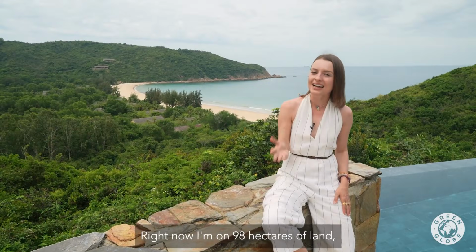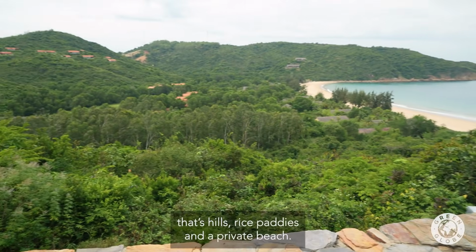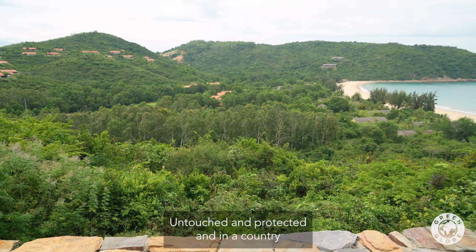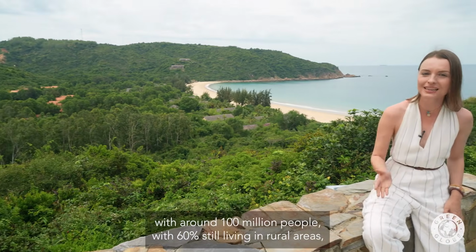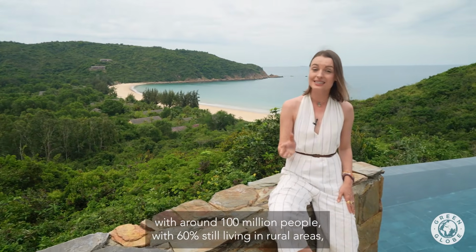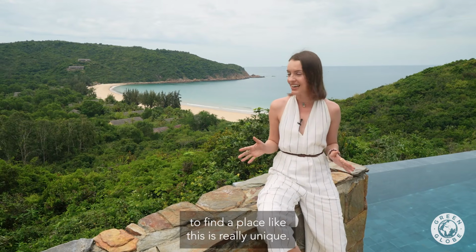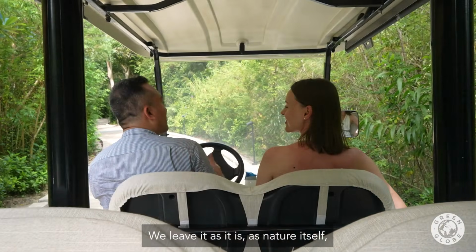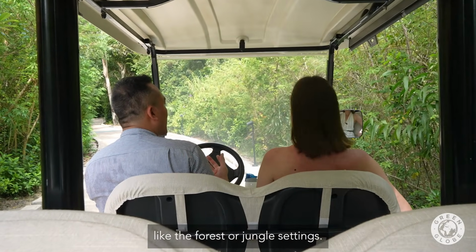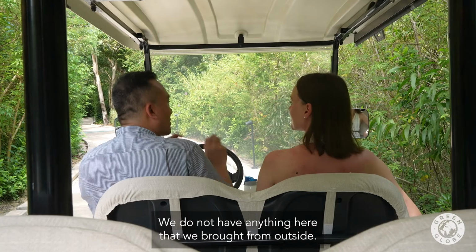Right now, I'm on 98 hectares of land. That's hills, rice paddies, and a private beach, untouched and protected. And in a country with around 100 million people, with 60% still living in rural areas, to find a place like this is really unique. We leave it as it is, as the nature itself, like the forest or jungle settings. We do not have anything here that we brought from outside.